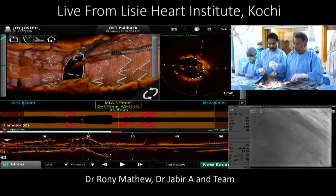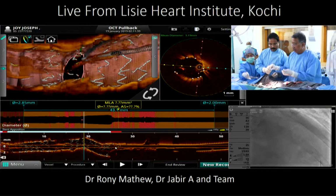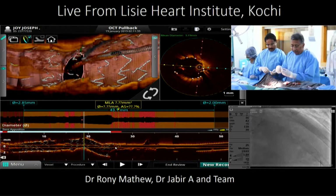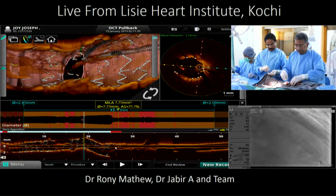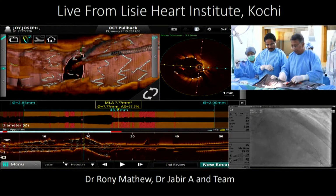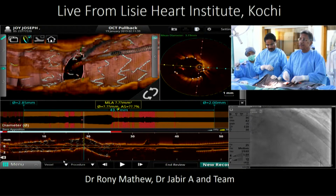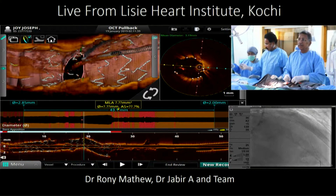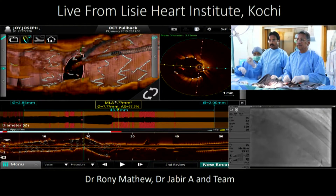Right, so that's what I'm going to do. I'm going to put that into the circumflex. But what do you think should I put into the LAD left main? A 3.5 or a 4? I think a 3.5 in the LAD left main and 3.0 in the circumflex will be enough, because you already have a nice apposition in the left main, so I don't think you need to get to a larger diameter, and 4.0 might be a little too much, in my opinion.